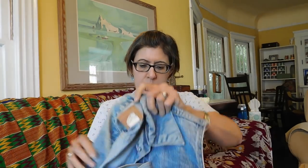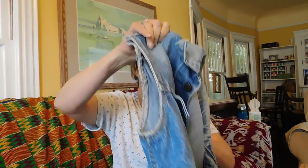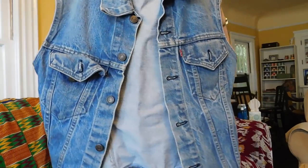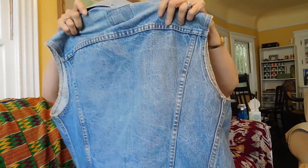Okay. Here is, oh, it's a vest. We have a Levi's. This is a women's size 34, 0213 long. I know there's a way you can research these, the numbers and styles and stuff, but that's pretty cute. You could decorate this with brooches or pins of some kind. That would be really cute. All right, well, I know nothing about that.